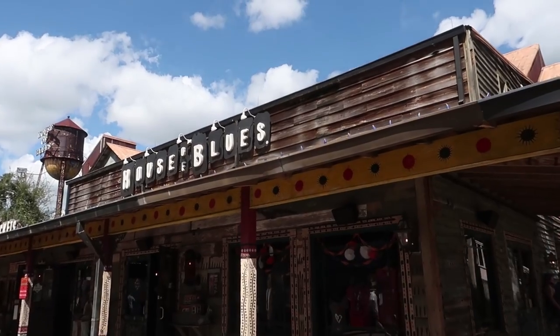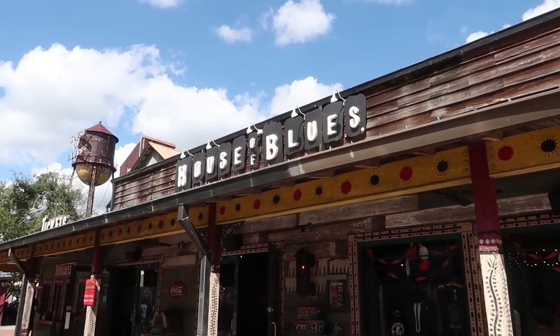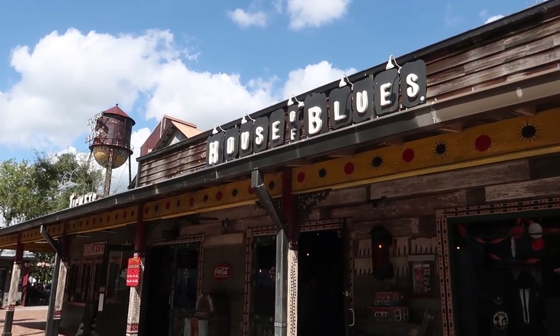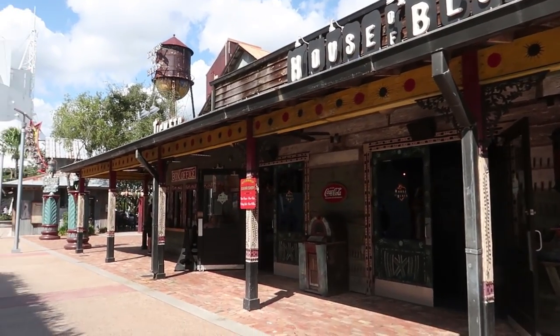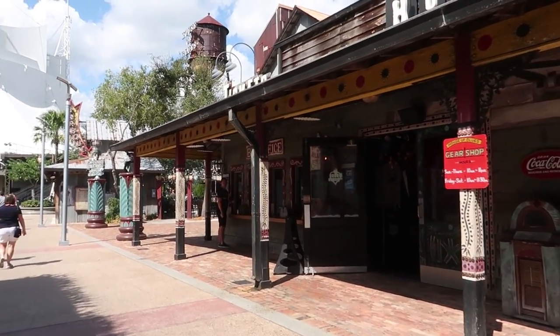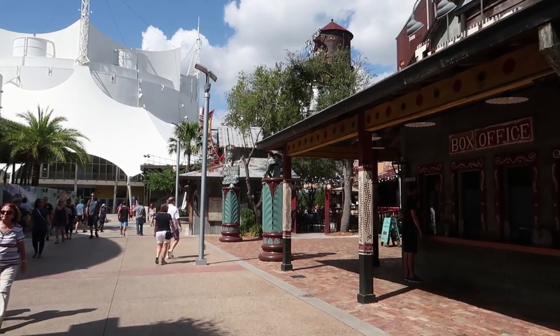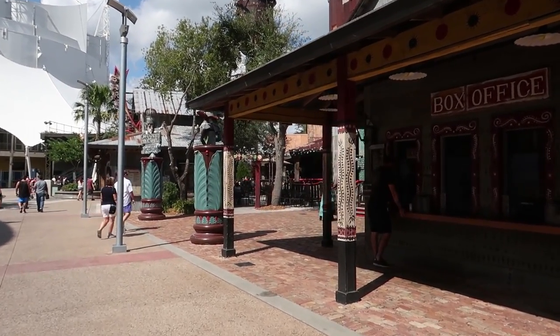The House of Blues is a great restaurant. I'd say it's decent prices, probably like an Applebee's, but better food, I would think. Good food. And they also do concerts here at the House of Blues. So a lot of times people will come for those concerts. And as well, they have a live band usually on the weekends. We'll just sit in, enjoy the band, and grab a drink.